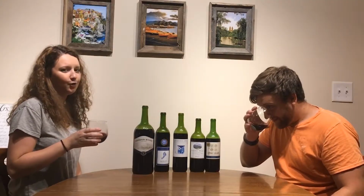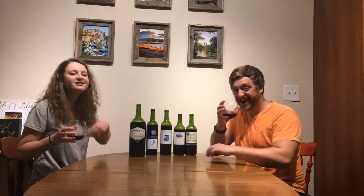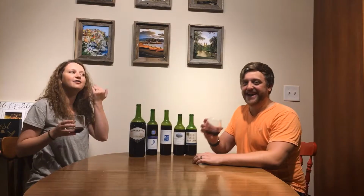Kind of smells like Oak Leaf and Winking Owl. You put the tongue up to the roof of your mouth at the very back, and then breathe in through your mouth and your nose at the same time, and then your tongue can kind of smell it.